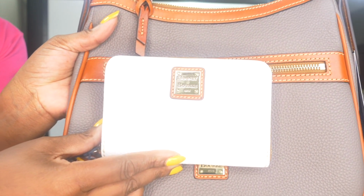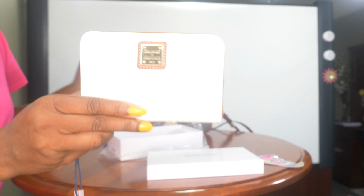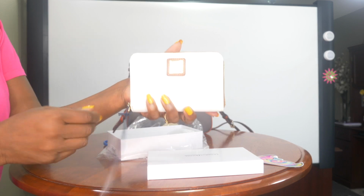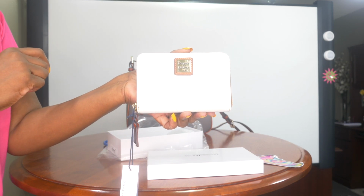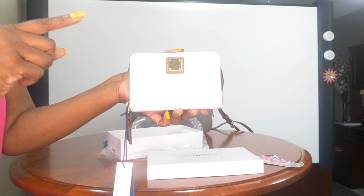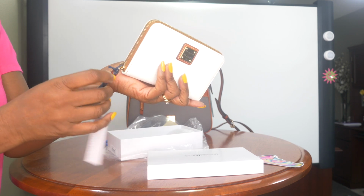But I had purchased this item to go with my white Barrel Satchel 28, but I decided to go with the other accessories that you saw in a prior video when I did a what's in my bag on that bag, which I will link to this video if you're interested. So this is the zip around wallet.